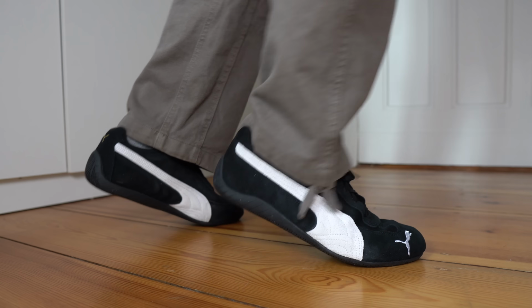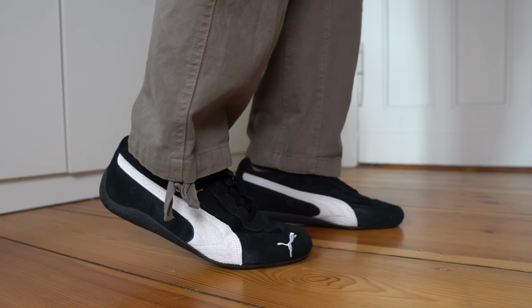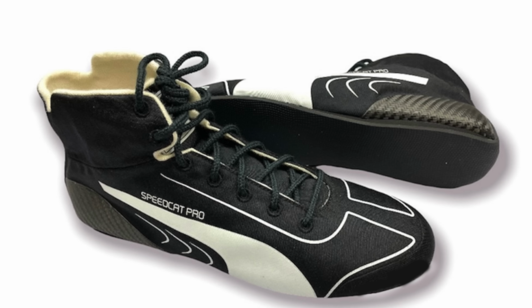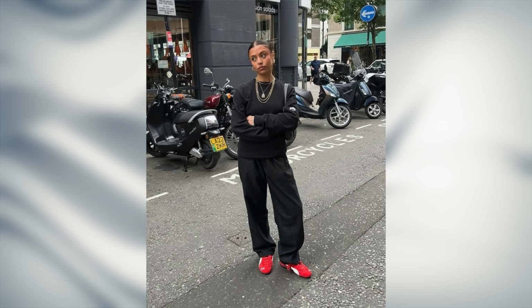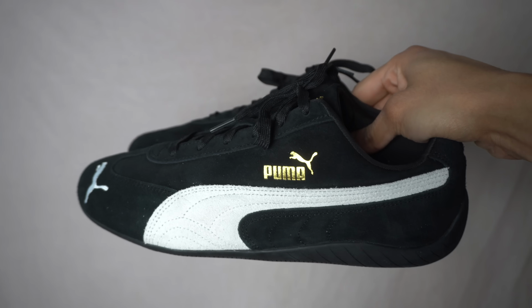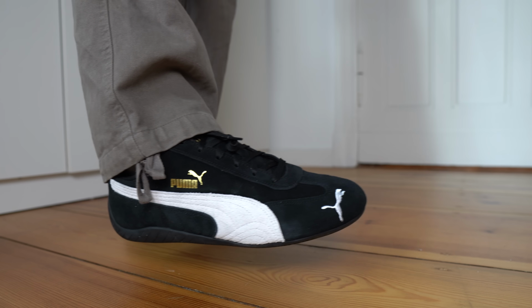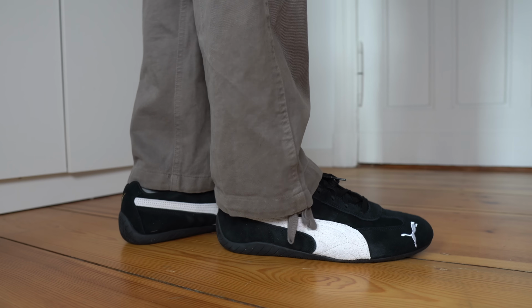I think the coolest part about the shoe actually is the Puma logo on the toe box. They just look pretty cool on feet, and I think it's pretty unique to see a logo on the toe like that. These were originally racing car shoes, but now they've gone fully mainstream. I've been seeing this all over my TikTok feeds and my Instagram, and they only retail for $110, so they are very affordable. I wouldn't say they're like the most comfortable shoes, like there's not much cushioning on these.